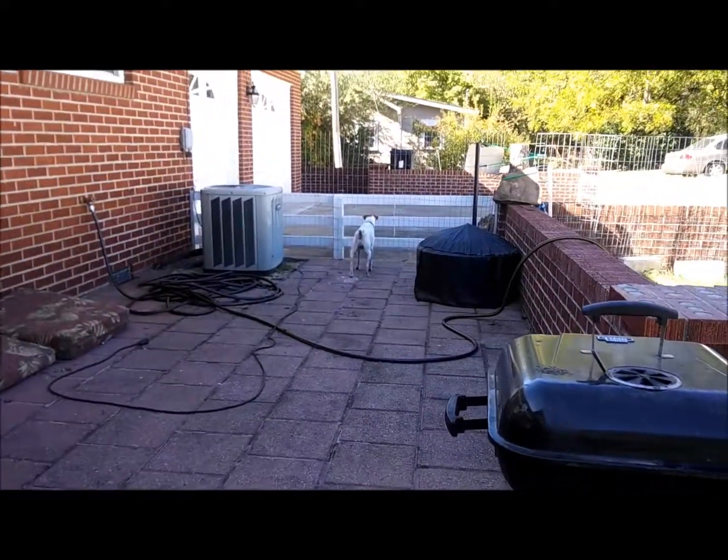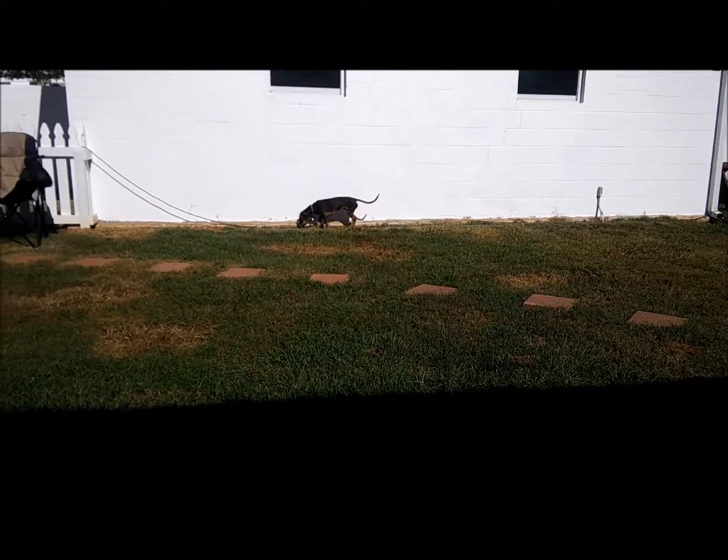Chips over there barking on the neighbor dog. And there's Max against the wall of the detached garage.